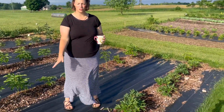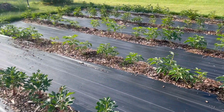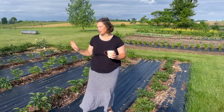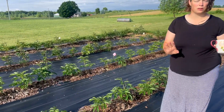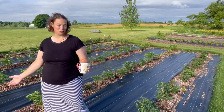So these are first year peonies. There's about 100 of them, maybe a little more than 100 of them here. So you can see how small they are. I don't cut anything off of these. I let just a couple of blooms bloom, just to see, did I get the right variety? What are they going to look like? So I could take some pictures for next year, but I don't cut anything off of them. I just let them grow. So this is the future. This is an investment in the future.